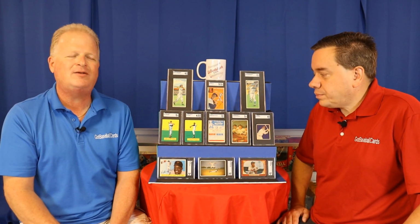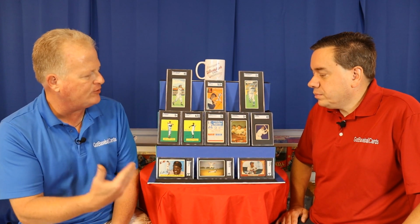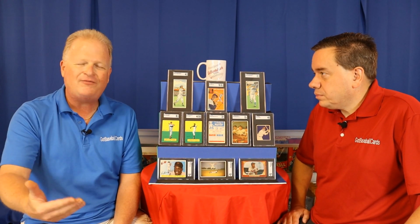SGC does a tremendous job, not just in their holders and the way they look, but the efficiency and speed that we get them back. It's just great to get them back within a month or so. Yeah, we're going to be showing off today a variety of singles dating back to 1911 Mecca double folders, all the way up through 55 double headers. We've got some 71 Topps Greatest Moments, the test issue, and lots of great Topps and Bowman issues in between. So it's going to be exciting. I can't wait to get started.